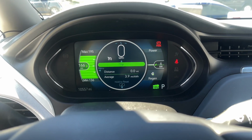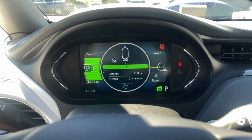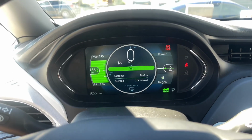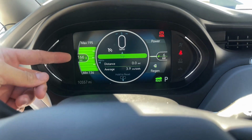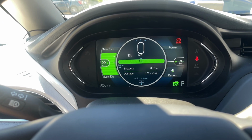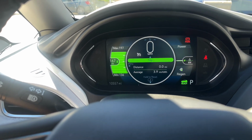I just got out to my car. It's Saturday. I'm getting ready to do my morning errands. As you can see, the Bolt's charged to 90%. Got about 166 miles average. I'm probably going to get close to 140 of that.